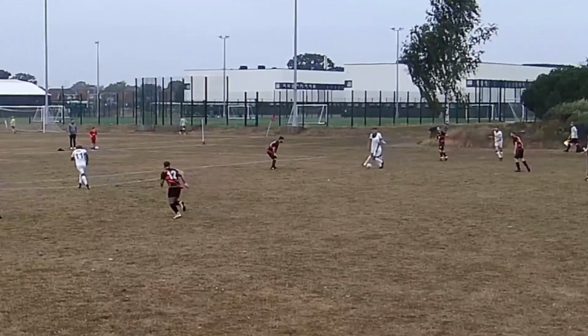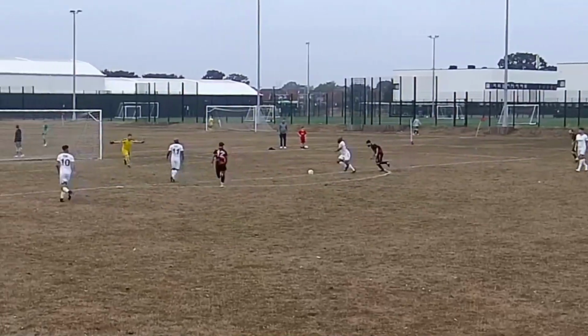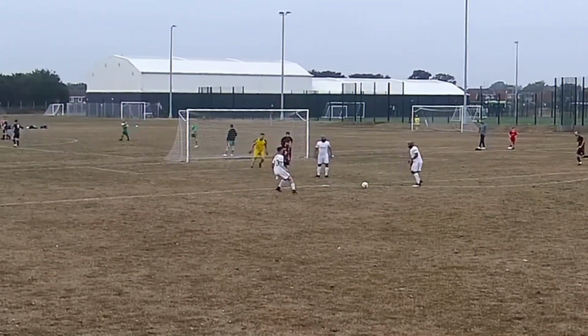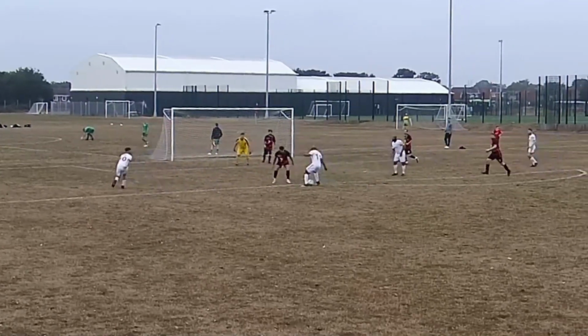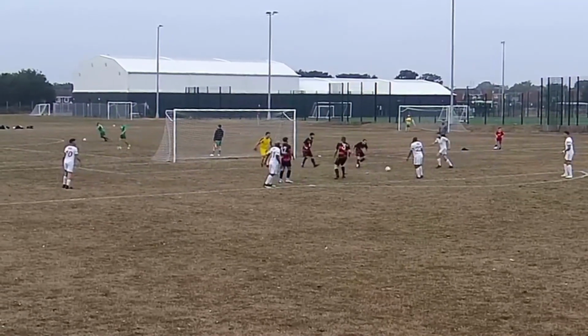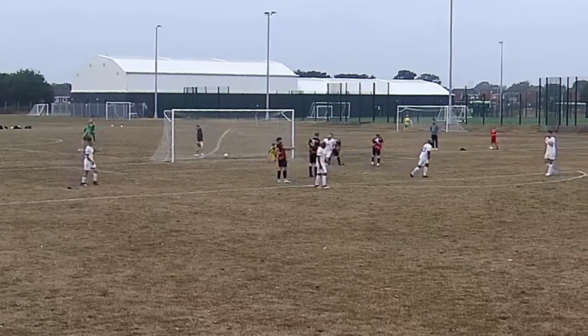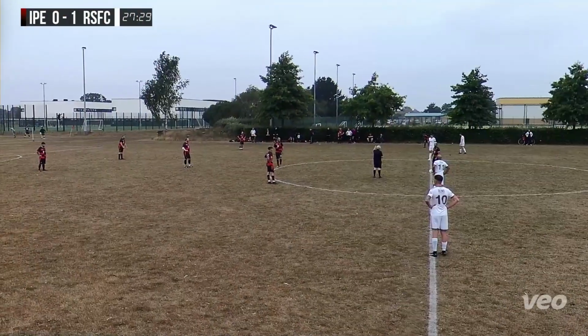It's a great poach there. He does the defender. He's unlucky not to score, but they do keep the ball. They regroup. He picks out the unmarked man, and that little poke too fast for the keeper to react. Well deserved. Goalkeeper could have done better there.